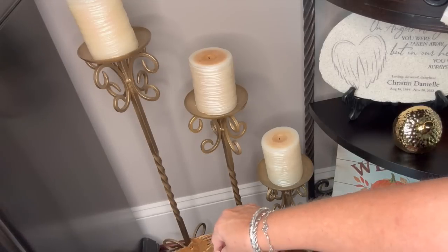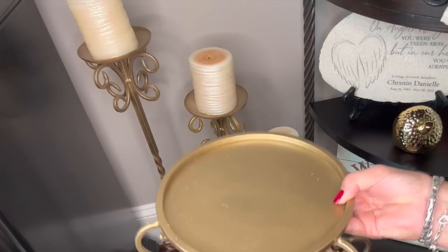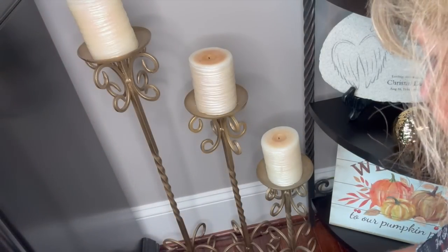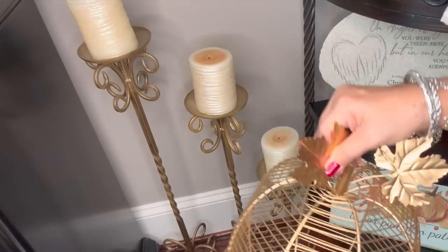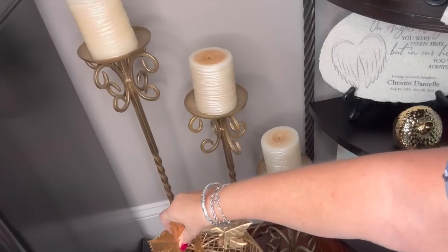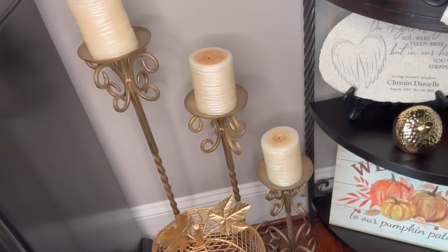And then down here, we have another stand like I had over on the other side of the credenza. I don't know if you can see that. Just a little gold stand. And I got this cage pumpkin from, I believe, Walmart last year. And I'm going to put it right there, right on top of it. Very simply done.